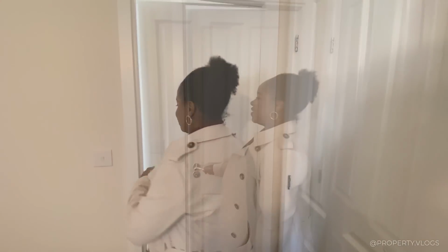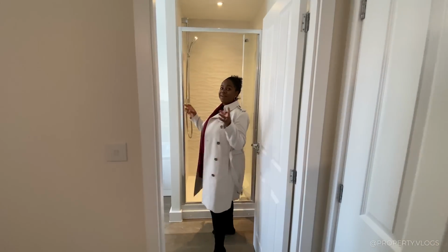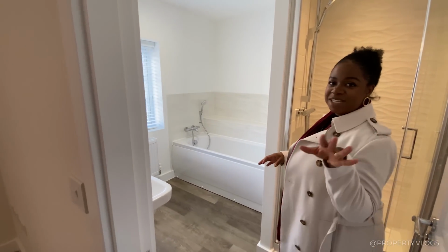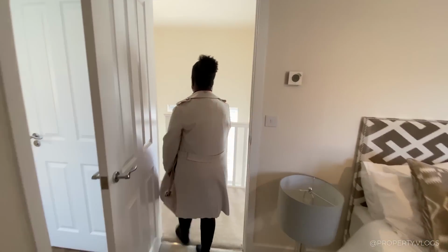So give me a second, guys. Okay, let's show you again. So this is what was the family bath, which is actually a Jack and Jill bathroom. Makes it extra practical for everyone and especially practical for whoever's in this gorgeous primary bedroom. So with that being said, let me just pop back and we can just close the tour.